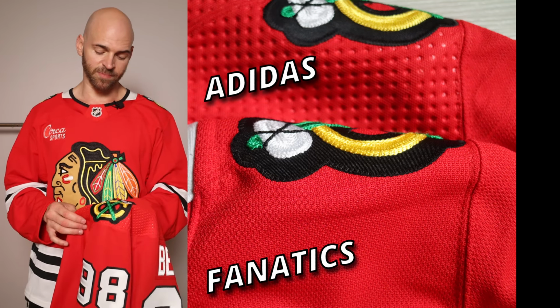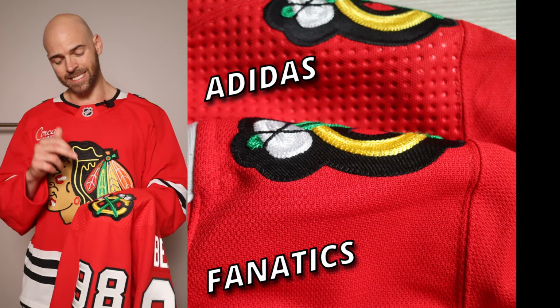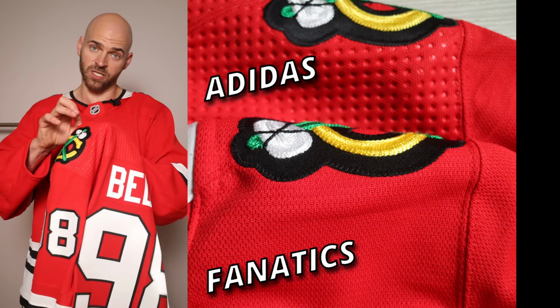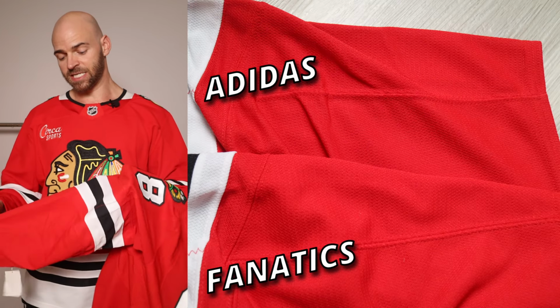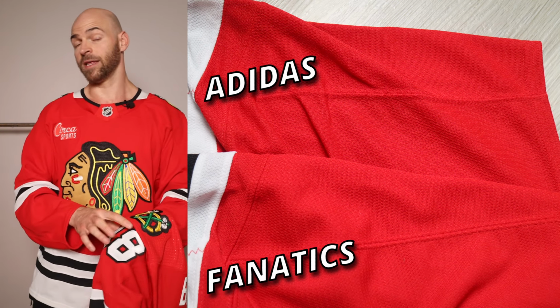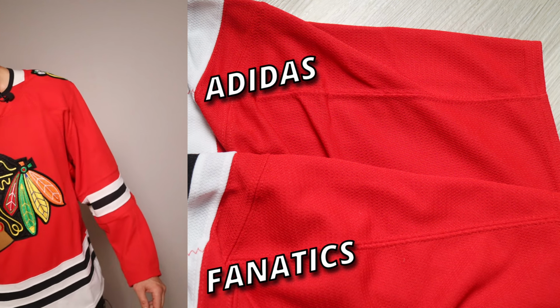Now, guys, the shoulders is going to be the most obvious thing outside of the logo. The shoulders are going to have that notorious dimple indentation. Now, guys, the shoulders are reinforced, meaning there's 2 layers of material. On the rest of the sleeve, though, it's 1 layer of material outside of the elbows on the Adidas. Okay. So let's go ahead and look at the Fanatics.